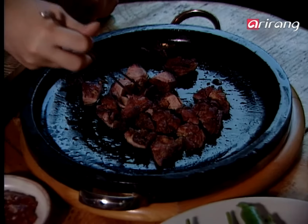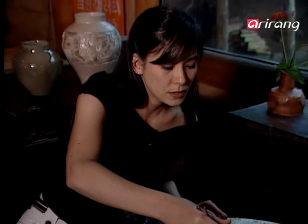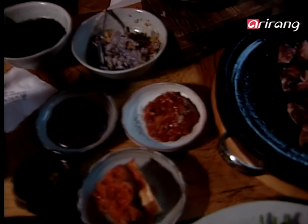Okay, now I'll try the duck. But then many people think that duck is really greasy or oily. But then let's find out if it really is. Dip it in the sauce. Wow. It's not greasy at all. Because it was cooked in the kiln. The layer on the top, the skin, it's really crispy and at the same time a bit chewy, but the meat, it's really tender. Trust me, very, very tender.